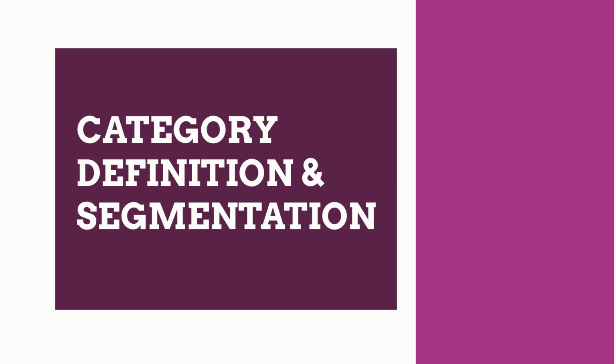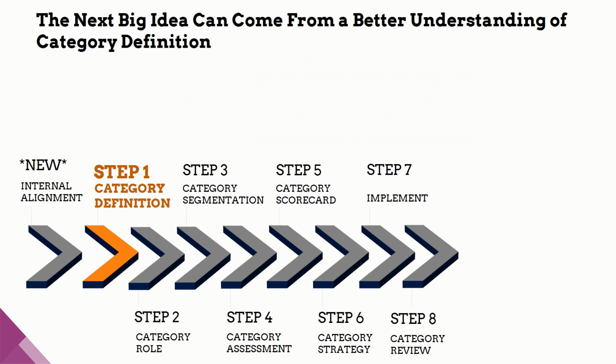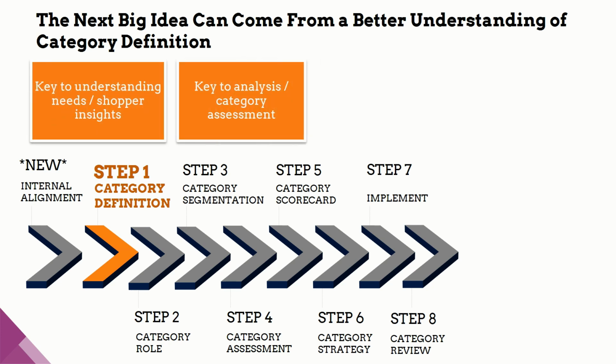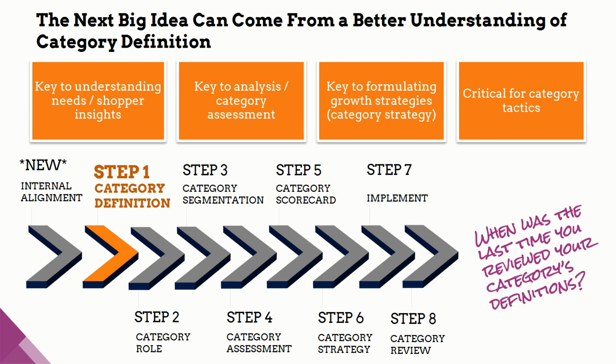Category definition and segmentation are some of the first steps in category management. Category definition is step 1 in the category management process. CatMan 2.0 cites a better understanding of category definition and segmentation as a potential next big idea for suppliers and retailers, since they are key to understanding needs, shopper insights, key to analysis and understanding of size and change, category assessment, key to formulating growth strategies, category strategy, and critical for assortment, pricing, shelving, and promotion, category tactics. The question for you is, when was the last time you reviewed your category's definitions, and what are the opportunities?